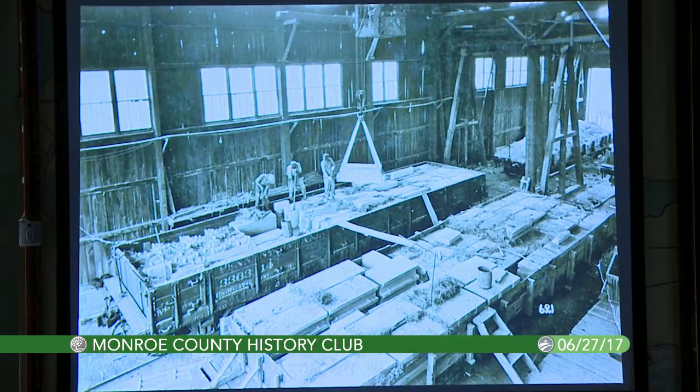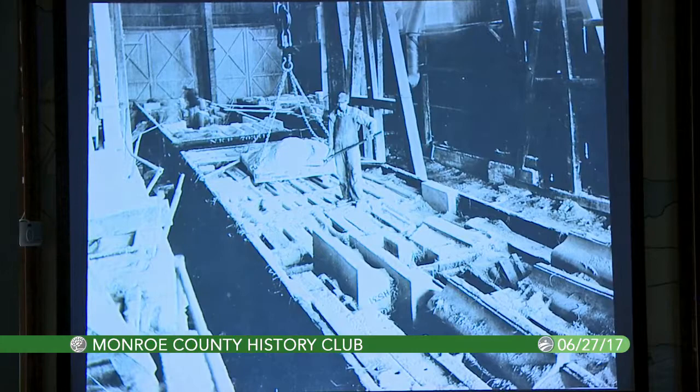You didn't want them to send the car back with a bunch of broken pieces in it. Here they're using straw, and here they're using limestone dust to pack the car. So they're putting all those pieces in, they block them with pieces of wood, and then they fill those interstices with sometimes sawdust, sometimes limestone dust, sometimes straw, whatever was on hand that would cushion the pieces.